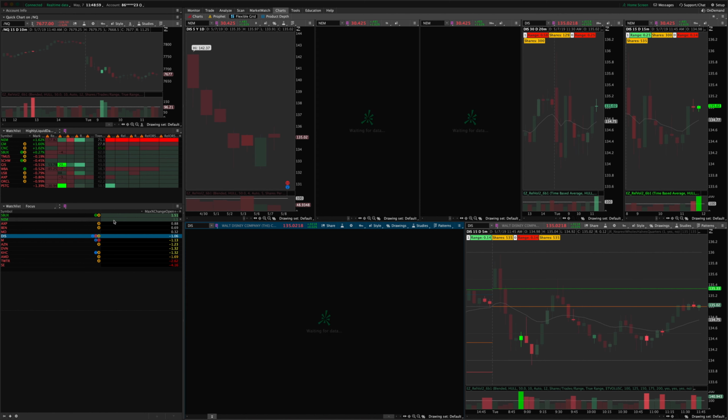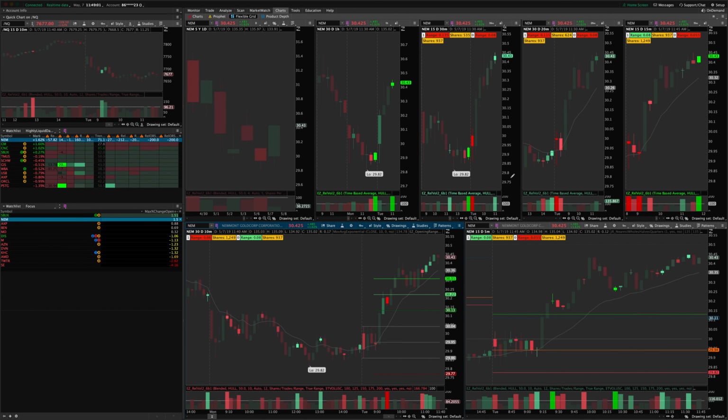NEM, I was watching off the open because of an early morning volume churn signal. You can see here, NEM, Newmont Mining, or Newmont Gold Corp. It had churn on the 5-minute, then it showed up again on the 10-minute, 15, 20, and 30. I love this type of setup. So we've got a 30-minute signal that has an inside 15, and the 15 or the 20 inside that has this little inside candle as well.